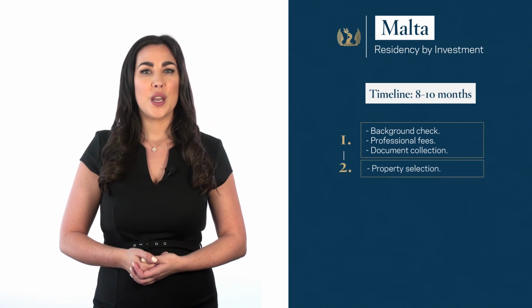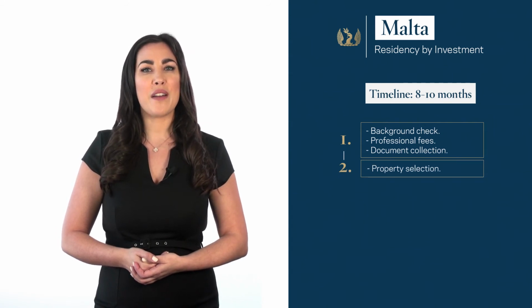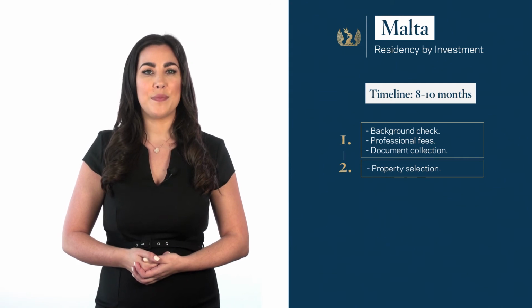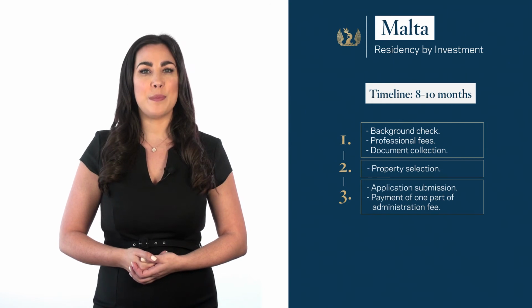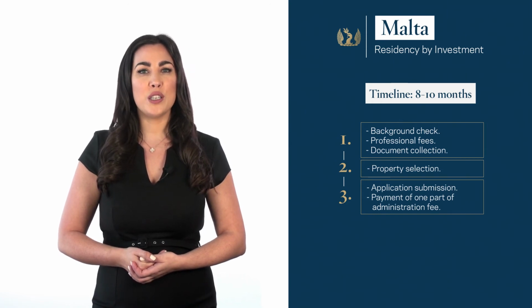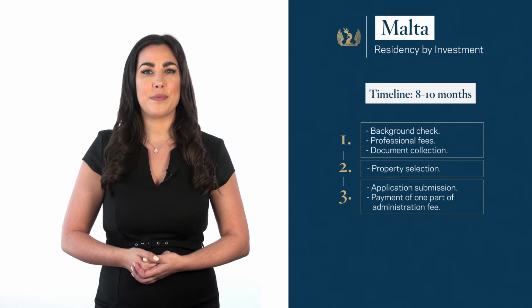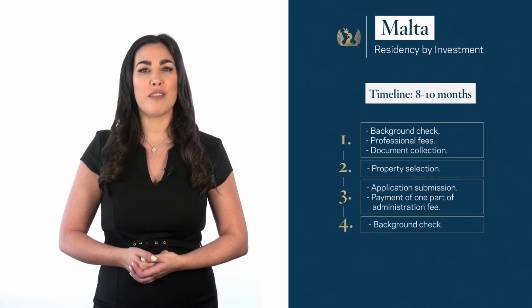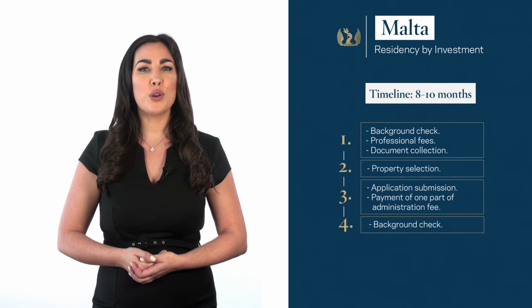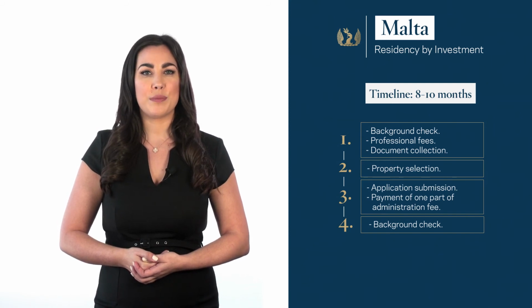Step 2. We will present you with Maltese properties that match your requirements and start preparing the property purchase documents. Step 3. The application and the supporting documents are submitted and you are required to pay part of the one-time administrative fee. Step 4. A background check will be performed by the Maltese government and on completion, an approval in principle letter will be issued.